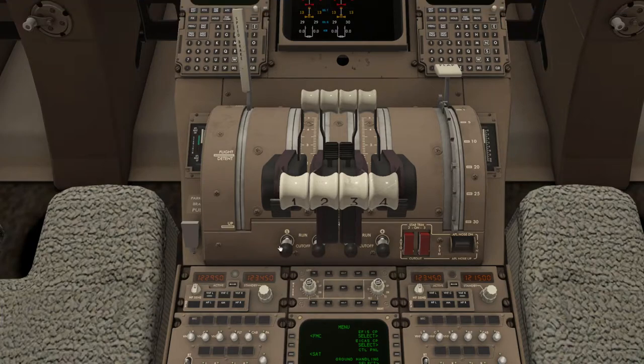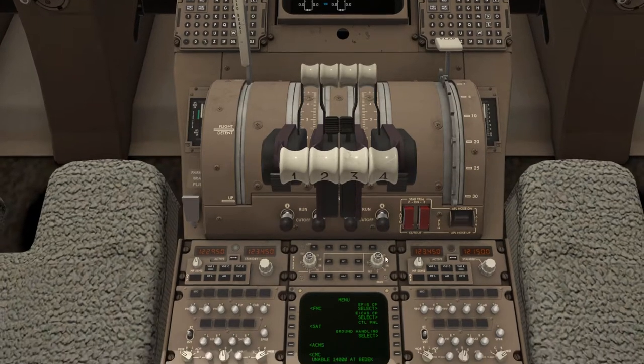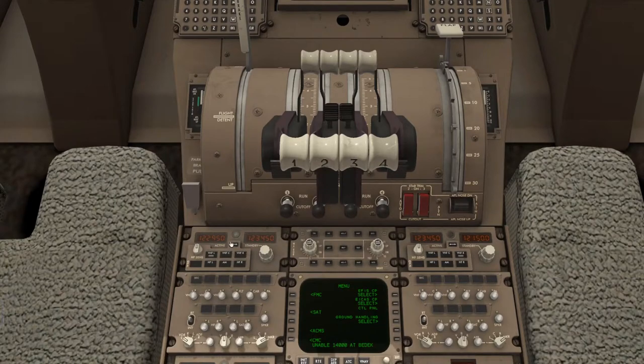Fuel control levers, that's under the throttles, that's these four. Make sure they're in cutoff or off. Radios are set, almost. Got one radio to set here to our CTAF of 128.8.